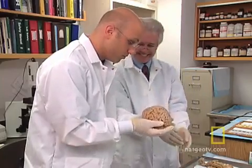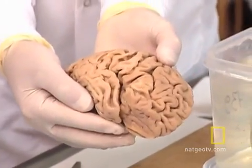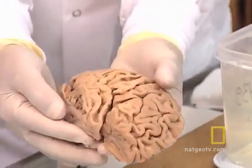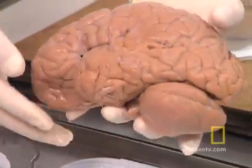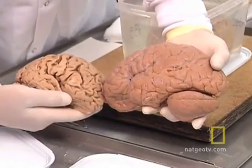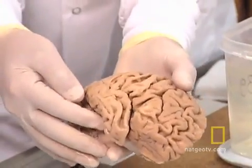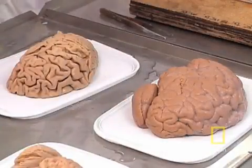Then histologist Tim Wheelock takes over. This is an Alzheimer's brain. Just looking at it, we know something's wrong. This one's normal. A normal brain, on average, weighs about 1,400 grams, just over 3 pounds. An Alzheimer's case, 800, 900, less than 2 pounds. Actually shrinking. You've got neurons, billions of neurons dying.